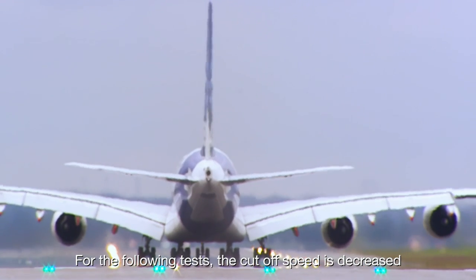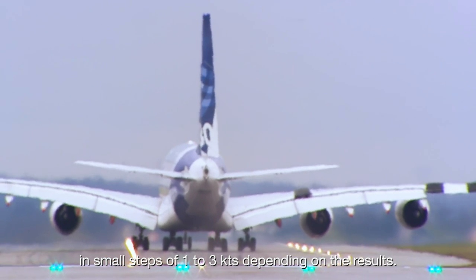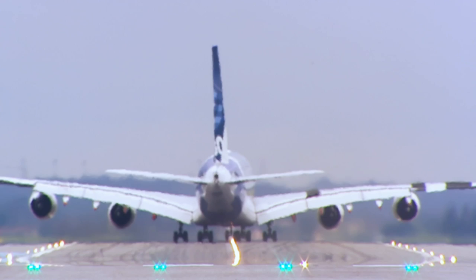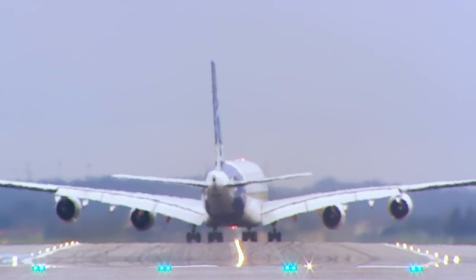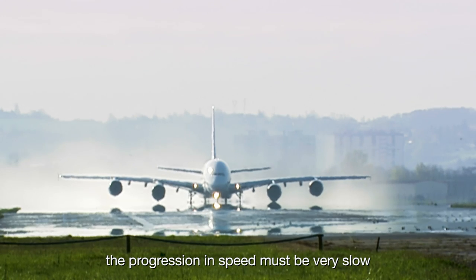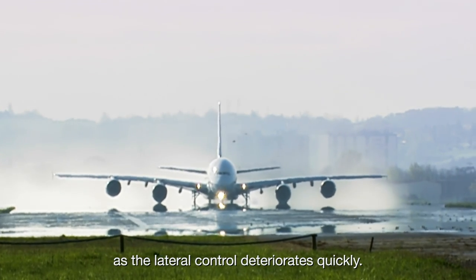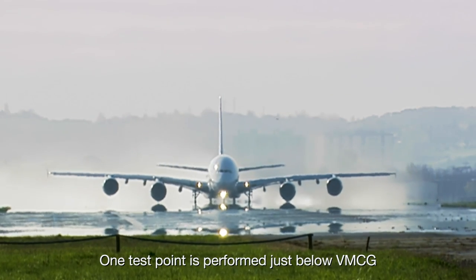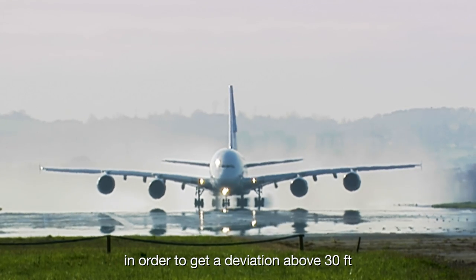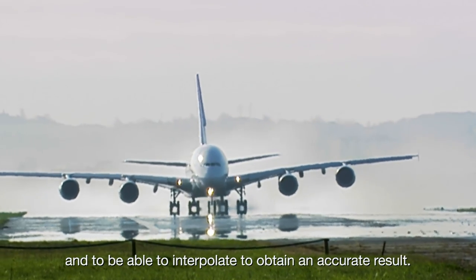For the following tests, the cutoff speed is decreased in small steps of 1 to 3 knots, depending on the results. When approaching VMCG, the progression in speed must be very slow, as the lateral control deteriorates quickly. One test point is performed just below VMCG in order to get a deviation above 30 feet and to be able to interpolate to obtain an accurate result.